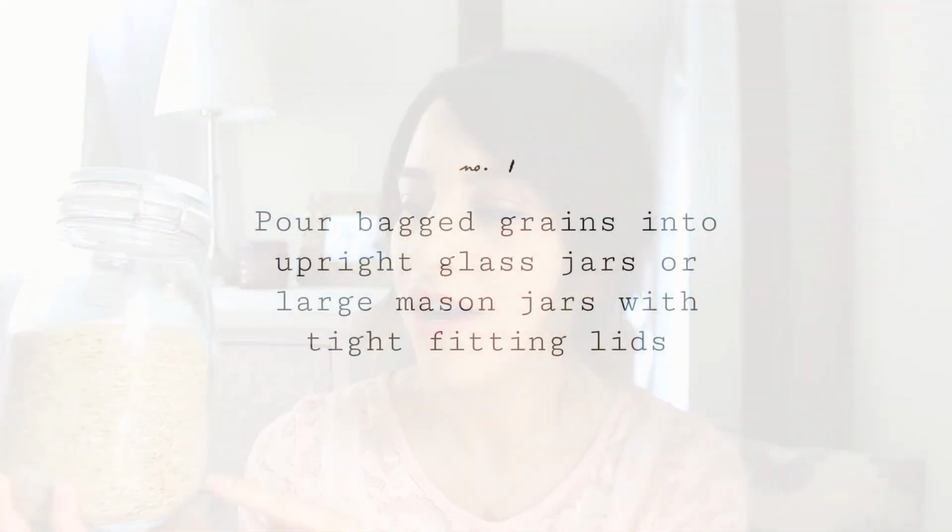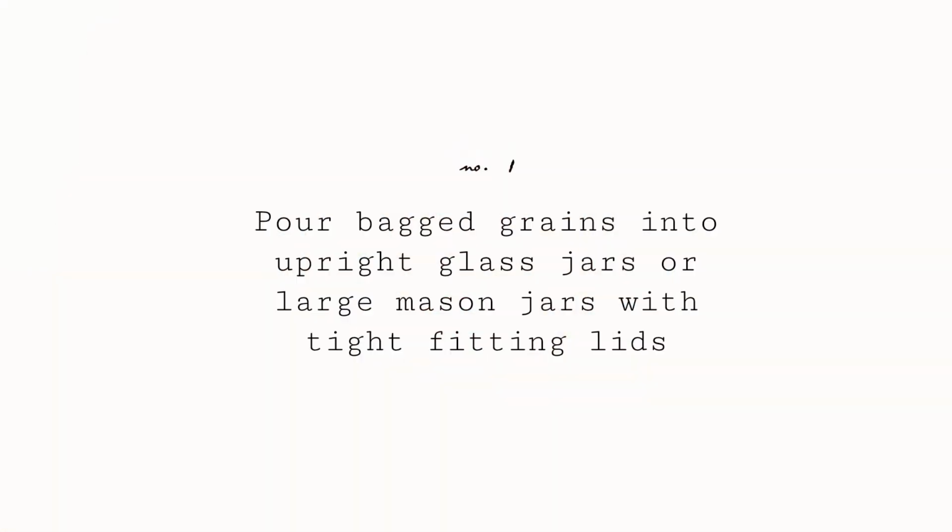The next item is also a grain. It's some brown rice. This one is the long grain kind, but I really like short grain. I just have this one right now. I usually dump my grains into these upright containers because I think they just take up a little bit less space than bags, but also they look a lot more organized.